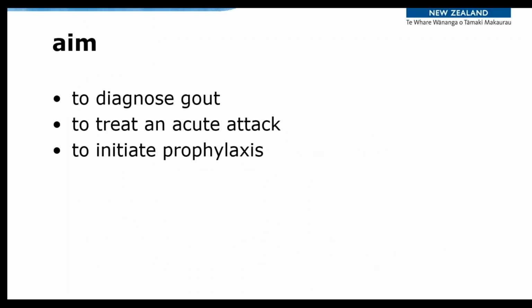So the aim tonight is to talk about how to diagnose gout, how to treat an acute attack, and how to initiate prophylaxis. If you have questions, email them in and we'll stop and take questions from time to time. So we'll just carry on now.